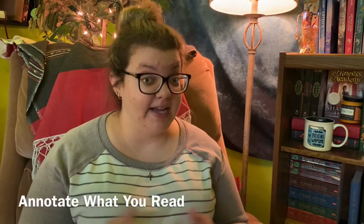Another great way to help you read faster is to annotate as you go. There are a few tools that I use for annotating. The first, and probably the one that I enjoy the most, is using what's called a commonplace book. Again, a lot of people attribute that to academic reading, but actually it's an incredibly great way to help your memory retention with what you read, helps you write better book reviews, and it does help you read faster.